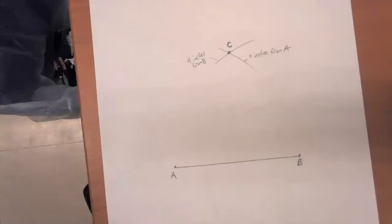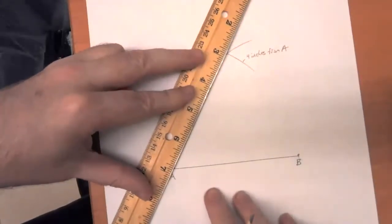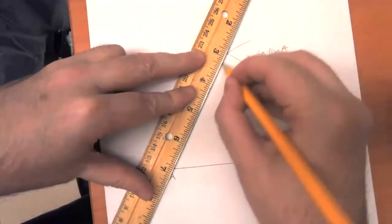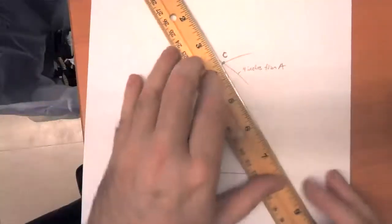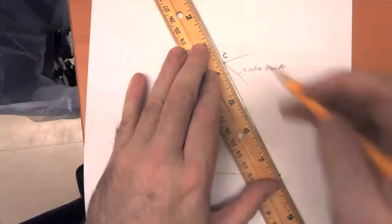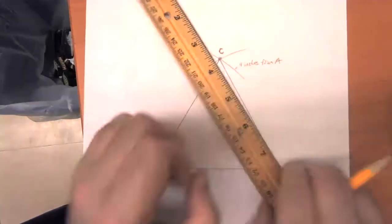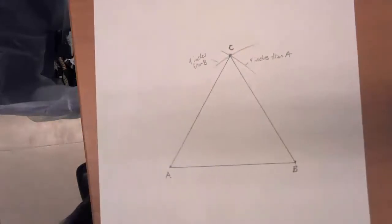And now I'm going to use my ruler, but I'm not using it to measure anything. I'm just using it to draw the straight line from C to A and from C to B. This was the rule that the ancient Greeks came up with when they were doing constructions. They were using a compass, and what they called a straightedge. A straightedge didn't have any markings on it at all. And so I'm going to tell you that that's an equilateral triangle there. How can I prove it to you?